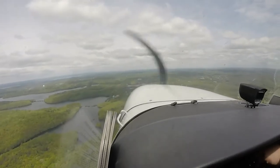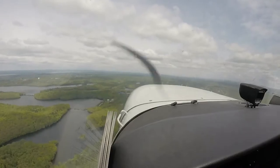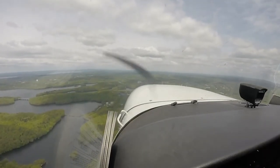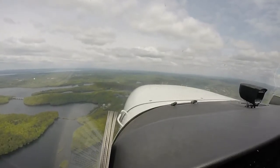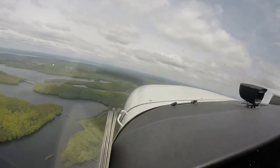Turn me to the left 330. Turning left 330. We see reported by an RJ getting lost of 109. See a little traffic at like 9 to 10 o'clock. 24, runway 34, clear to land. Land 34, thank you very much.